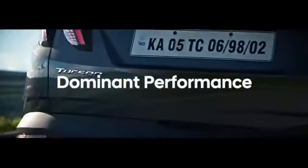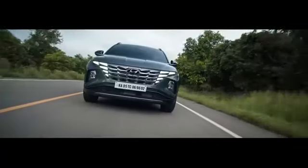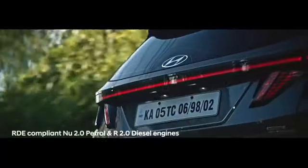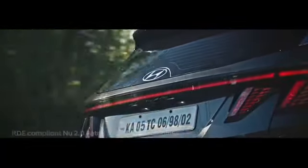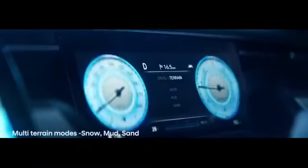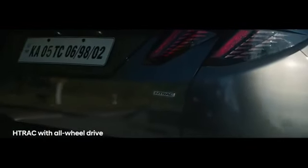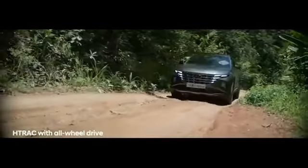The powerful and advanced all-new Hyundai TUCSON is future-ready and delivers an exhilarating driving experience. Its RDE-compliant petrol and diesel engines make every drive thrilling. Multiple drive modes and terrain modes ensure that the all-new Hyundai TUCSON reigns supreme on every track.